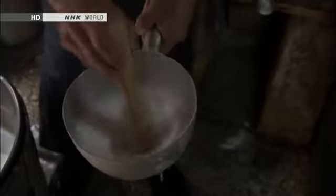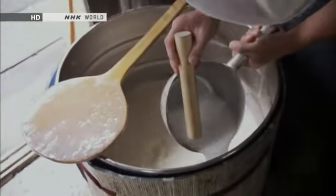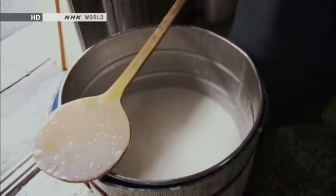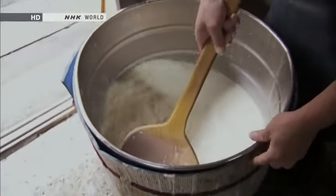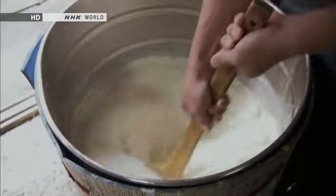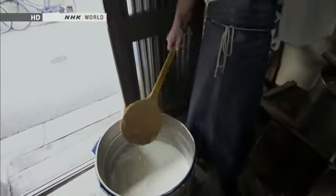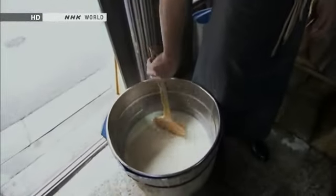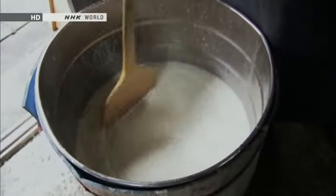To make the tofu firm, he first adds calcium sulfate. For tofu, texture is as important as flavor. Calcium sulfate gives the tofu a smooth texture. Next, he adds magnesium chloride, which gives the tofu a resilient texture. Takashi adjusts his strength as he feels increasing resistance.